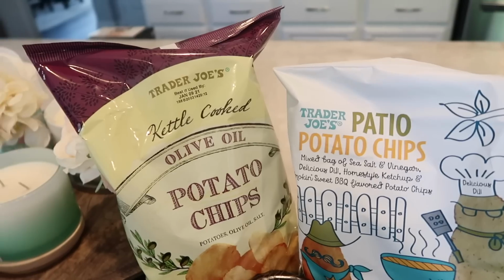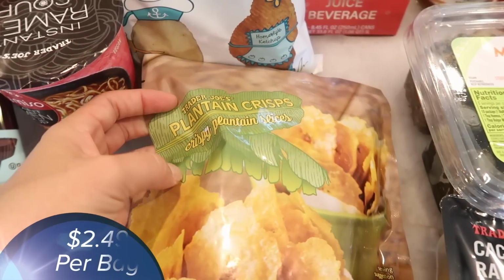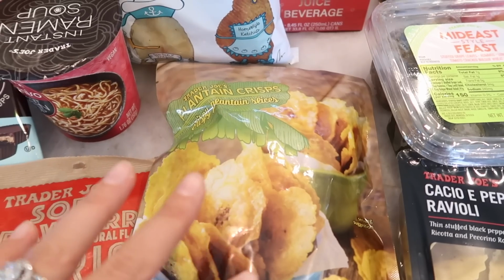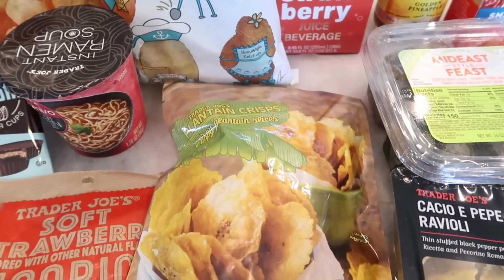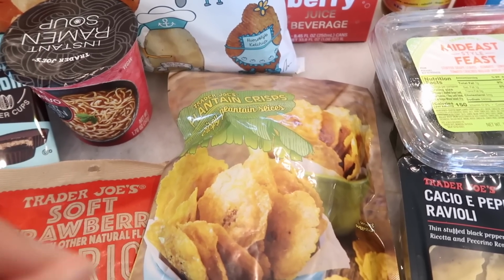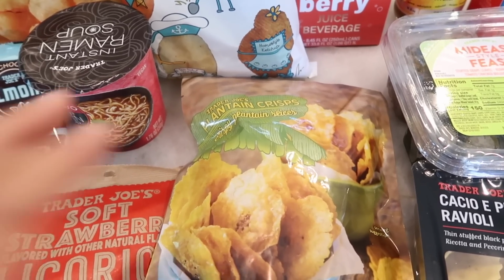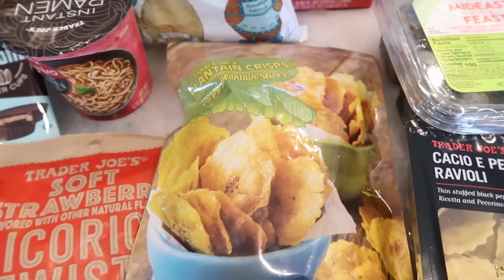We are chip people, and this one I've showed in the past, the plantain crisps, crispy plantain slices. These are my favorite of all the plantain things that Trader Joe's sells. These are super crunchy. There's a ton of oil in them, so just beware of that. And they're very salty, but they're just so satisfying. If you like a really crunchy snack, this is it. This is so delicious. So I couldn't pass them up when I saw them.